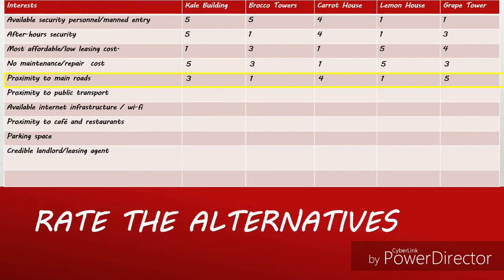So get the drift now. Just do the same, proximity to main roads. So possibly this is the farthest from the main road, and this is, excuse me, the nearest to the main road. So this is good for them, so they've given it a 5. This is least good for them. So this is, say, Broco Towers is very far from the road, and Lemon House is also very far from the road. So they give it a 1. But say this is the nearest to the road, this is the second nearest to the road, this is kind of average, not so far, but this is very, very far for them. So you just keep ranking it that way. And you'll see you do that for all your interests, and you rank all of them. So you end up having a table that looks like this at the end of it.